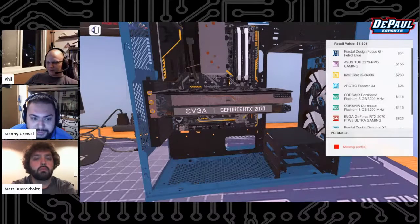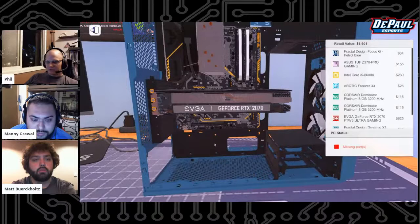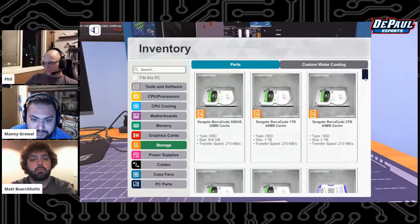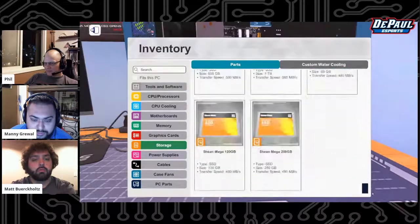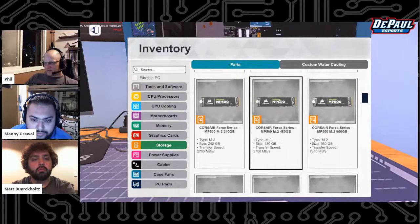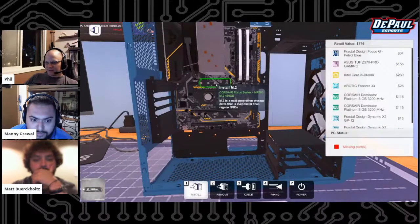I was wondering where the M2 slot was. It's right here, so we won't have to take out the video card to put that in. Realistically, you probably want to put the storage in first. So we'll toss in an M2. I guess most of them are just up here. Here we go. Here's a pretty solid one. 480 gigs, M2, 2.7 gigabytes per second. That's extremely fast. Some of them are even getting faster than that nowadays.